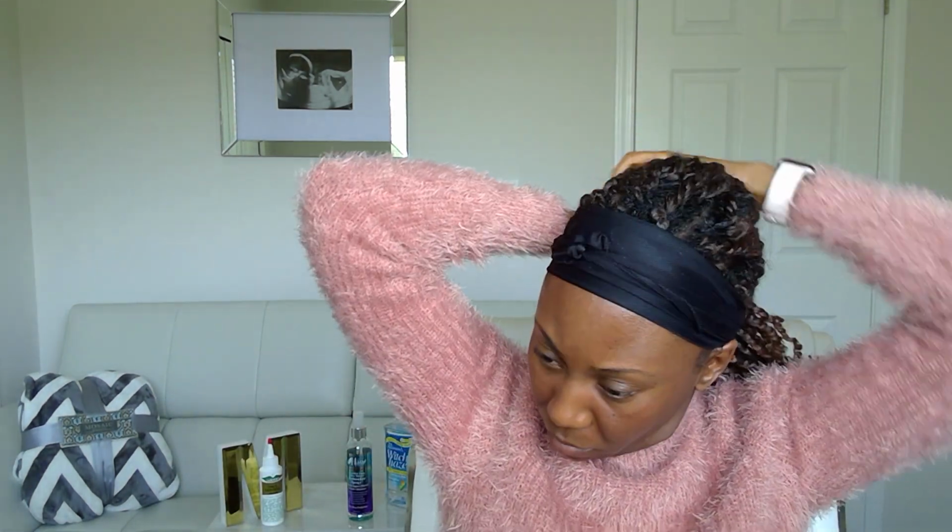So now I'm just going to put it in, well, I guess attempt to put it in a ponytail. Let's see if I can do this again. Alright, got it. So now I'm about to set the hair, just tying it down, and I will leave it tied up for at least 10 minutes and then come back.